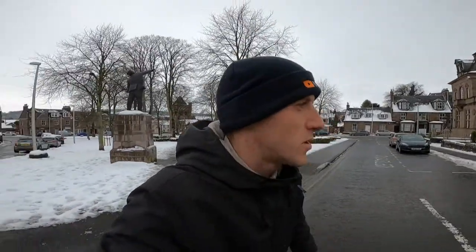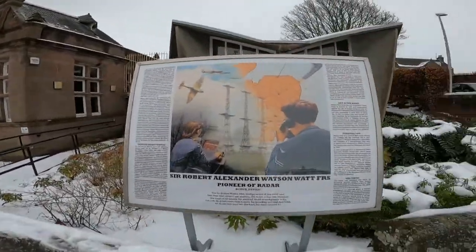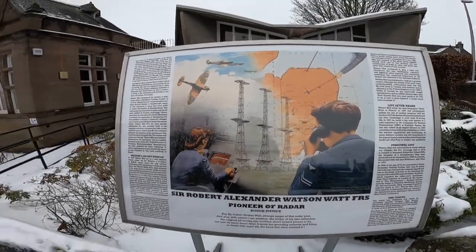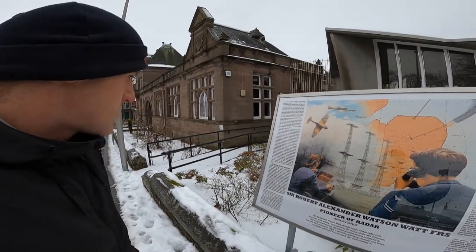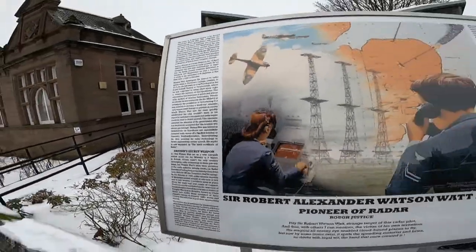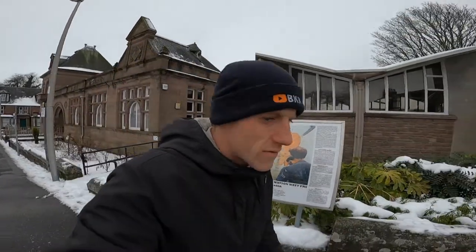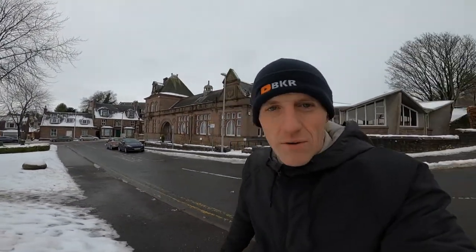So before I head away from this spot, I've just noticed this sign here, and it really tells us all about Sir Robert Alexander. There is really a lot to take in here. 1936, he set up his new research. He worked at Orford Ness Manor in Suffolk, which is in England. So even though he was from this area in Angus, he worked down south in England for the benefit of Great Britain. Anyway folks, let's move on.